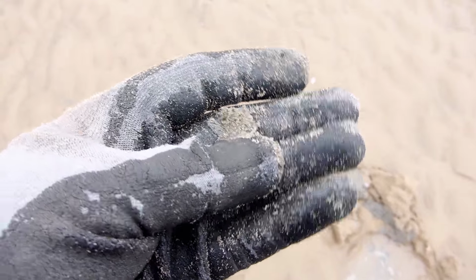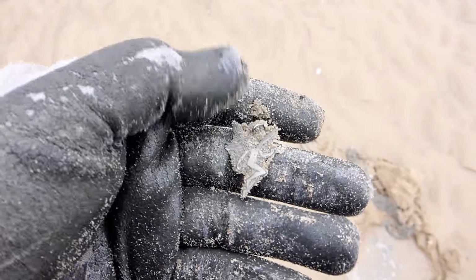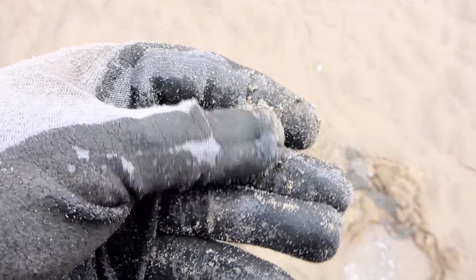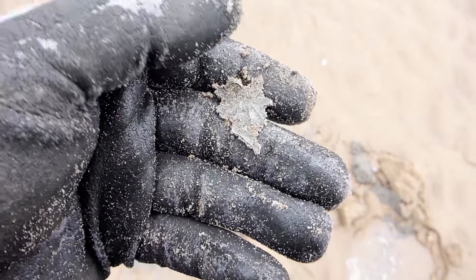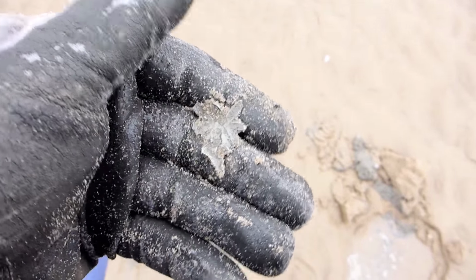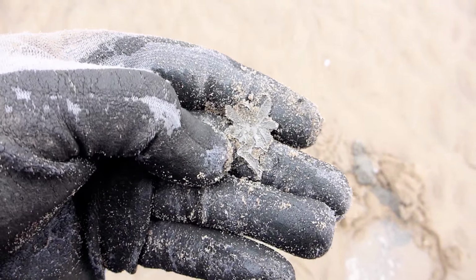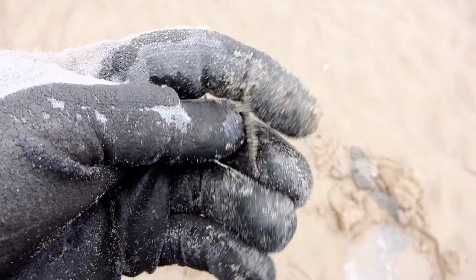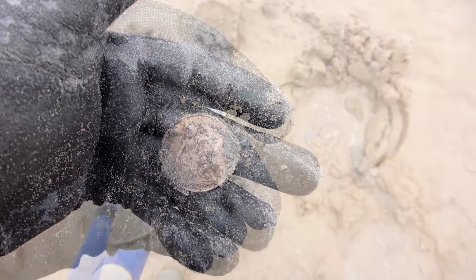Well, we've got a first bit of bling. So we've got a little fairy. And a little fairy pendant. And it's just white metal. I don't think it's silver. I'll get that cleaned up and that'll confirm it, but I'll go for white metal for now. Cute little thing. Oh, on to the next one.